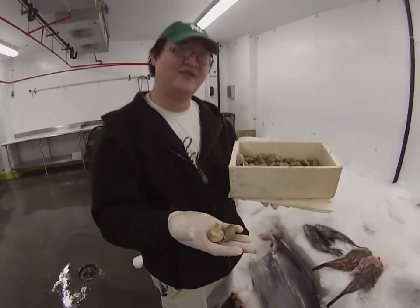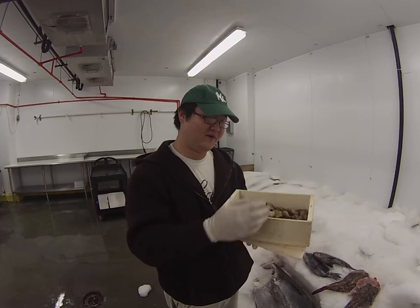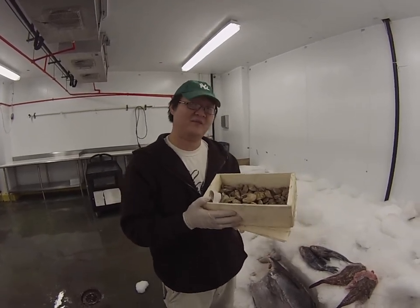The only other oyster that you would find this small would be your Olympias, and those are West Coast. So this is a nice local oyster you can have that's very unique and something you probably haven't seen before.